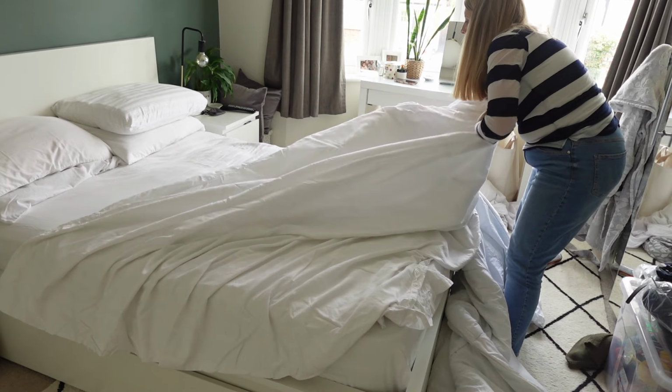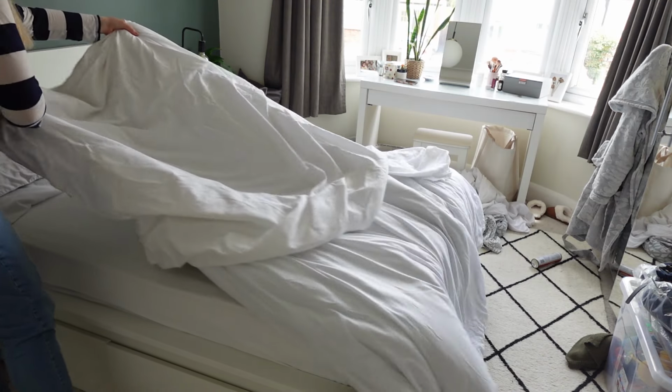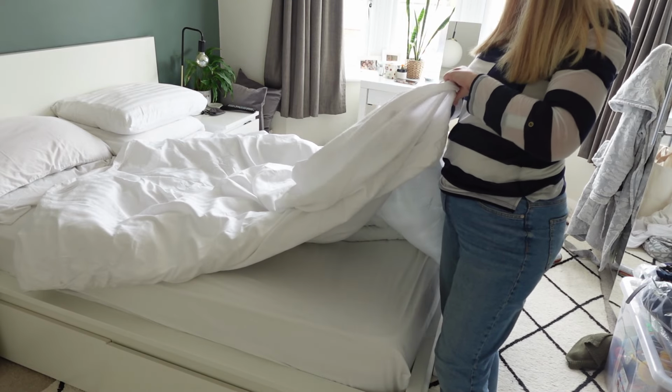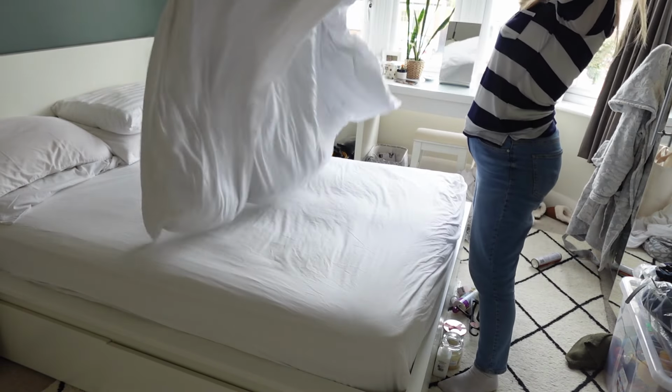I always feel like they're quite nice, but also I was in Sainsbury's recently and they've got their Habitat range in there, and I saw some really nice ones from them as well. So yeah, might treat us soon and get some new bedding.